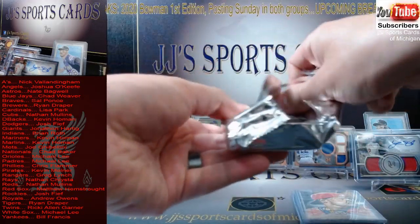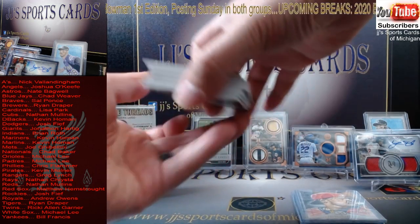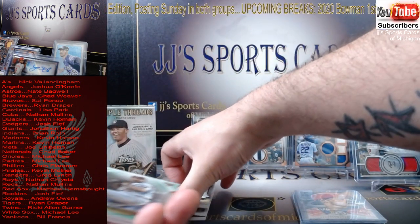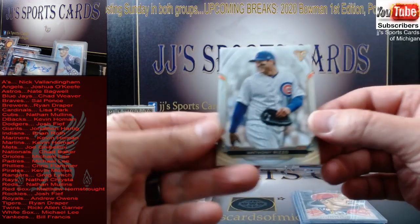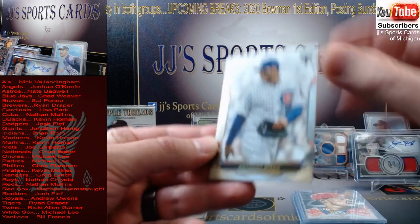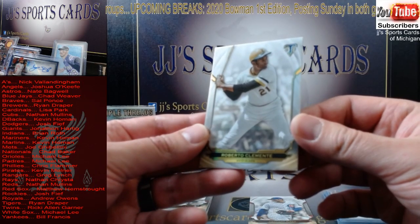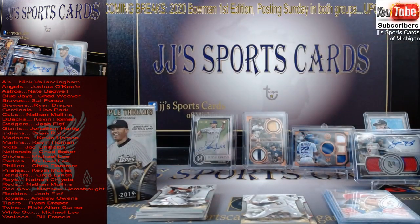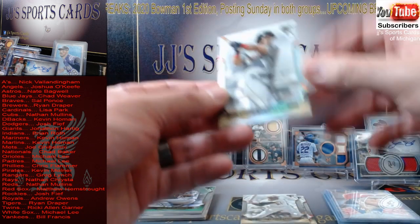Well, that'll be it for me breaking this weekend. Don't forget, Sunday evening, I will post 2020 Bowman First Edition. That stuff is pretty nice. Every card has the Bowman First logo on it. Anthony Rizzo. Clemente. That's my guy. And we got a Benny.